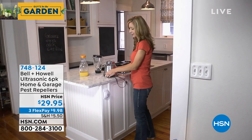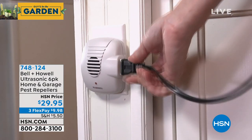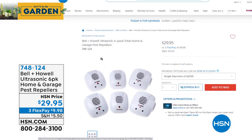They don't want to be anywhere near it, but nothing to worry about for you or your husband or your kids or even your cats, your dogs, your fish, your babies. Nobody hears it except for the mice, the rats, the ants, the roaches, and the spider. And guy, those are third-party, independently laboratory-tested to make sure they work. They've been here for 10 years. I love them. Everybody does. Get them. Try them. You got 30 days to try them. You're going to love them. Thanks, Chad. Great job today.